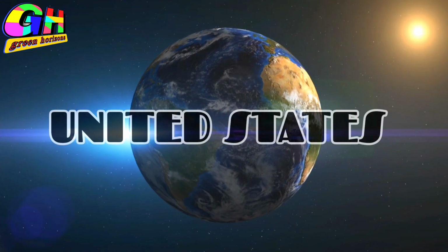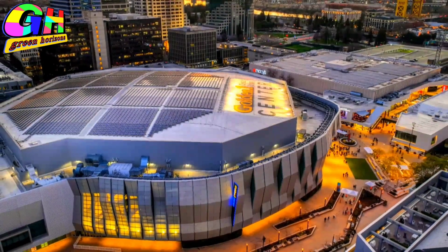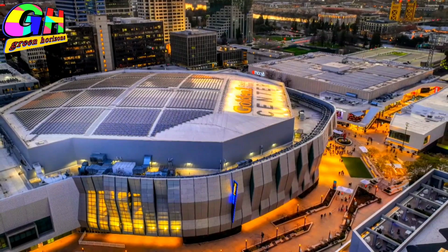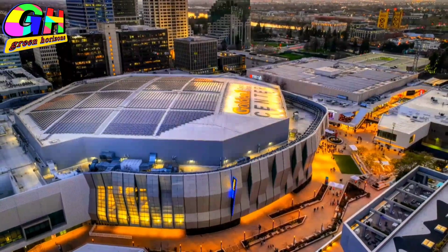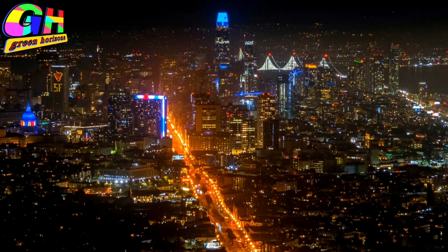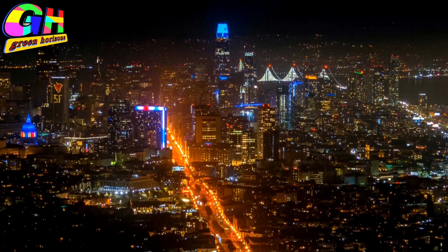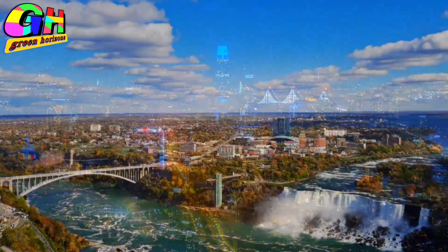Number 10. United States of America. In terms of GDP, the United States of America stands at number 1 position. It is also regarded as the richest nation on the planet, accounting for 16% wealth of the whole world. It is the world's biggest trading country, involved heavily in exports and imports. The United States is the greatest importer globally and the second largest exporter of manufactured products.